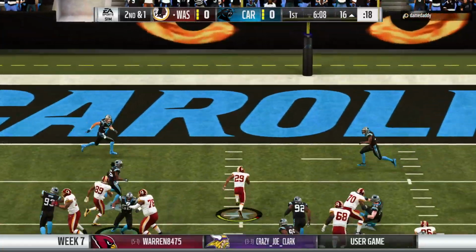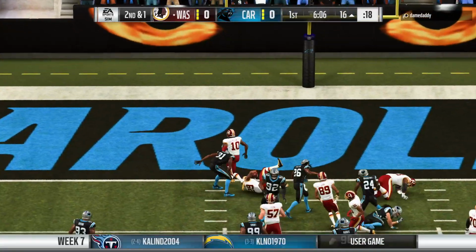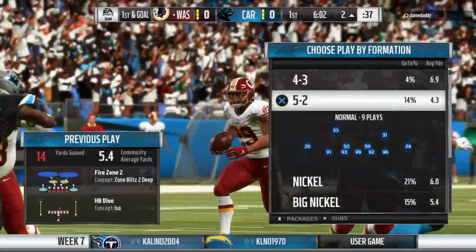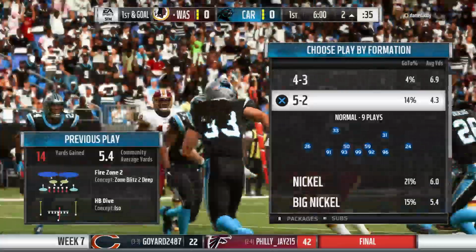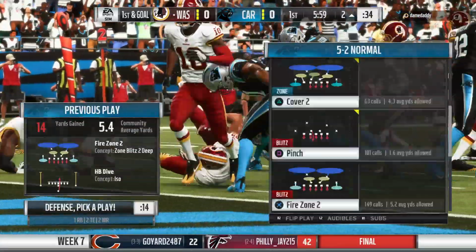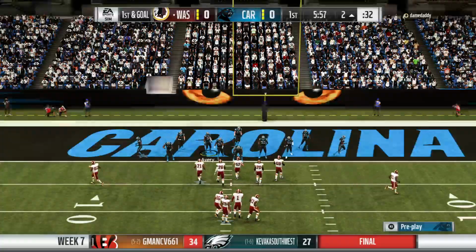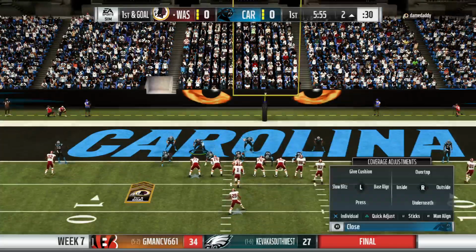Geis with a carry on second down. And he'll be taken down at the 2-yard line. A nice pickup of 14, and it moves the stick, sets up a 1st and goal. Well, one unit I know you want to watch is that offensive line. If they keep clearing holes like that, it could be a long night defensively.